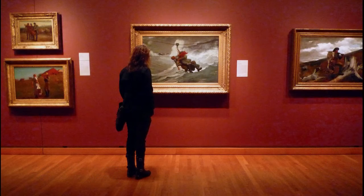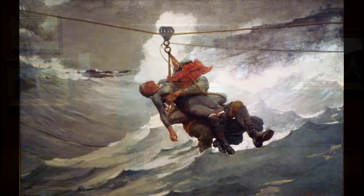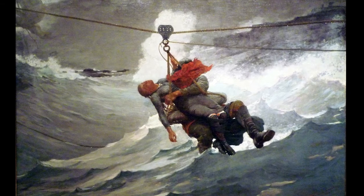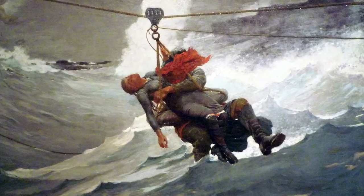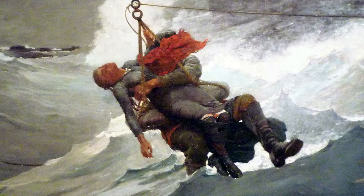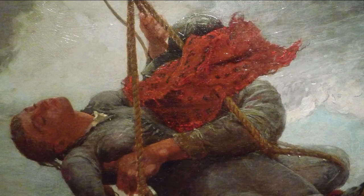It would seem that a painting of a woman being rescued from a shipwreck by a courageous man who's risking his life would be filled with sentiment and emotion. But what's so wonderful to me about Winslow Homer is the lack of that sentiment. We have this incredibly dramatic moment, but Homer has not exploited it emotionally. In fact, he's even hidden the face of the hero. That's a remarkable decision when you think about it.